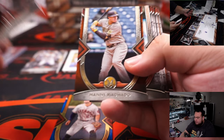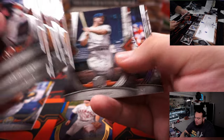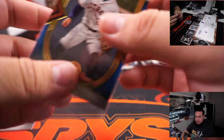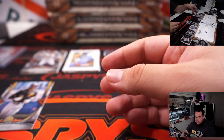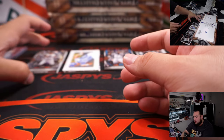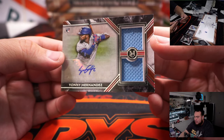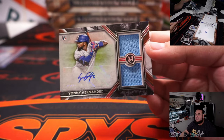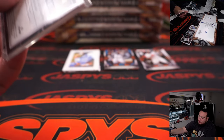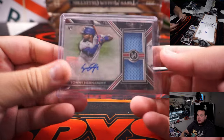Alright, here we go, guys. So these are just base, base, base. O'Neill Cruz base. We'll sleeve that up. And this numbered Altuve is there for the Astros. And that's Ed. Alright, here we go. First hit. Patch auto rookie, Yanni Hernandez, to 74. Texas Rangers. Going to Ed.